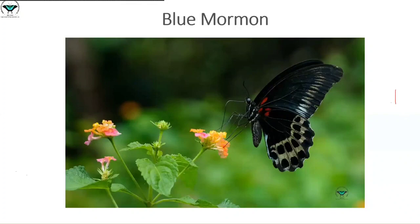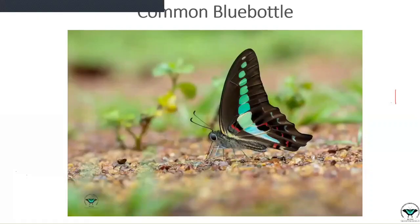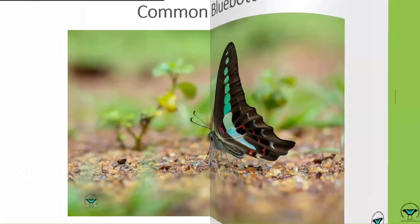Here you can see the blue mormon, the state butterfly of Maharashtra, and this is the third largest butterfly in the Western Ghats here, and of course the second largest as far as the wingspan is concerned is the Malabar tree nymph. And here is the common bluebottle mud puddling, a very common butterfly in the Ghats, and an avid mud puddler.